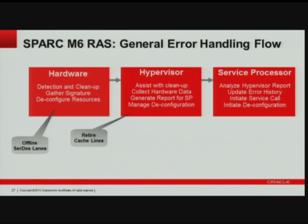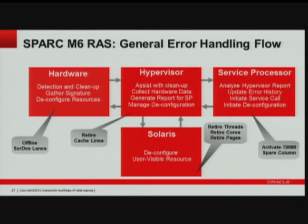An example feature here is activating DIMM spare pin function that we'll talk about shortly. A message going back to the hypervisor activates a series of smaller operations that deconfigure that feature. For more complex resources, or resources that are visible to the user, Solaris may have to get involved. Examples are retiring threads, retiring cores, or retiring pages.